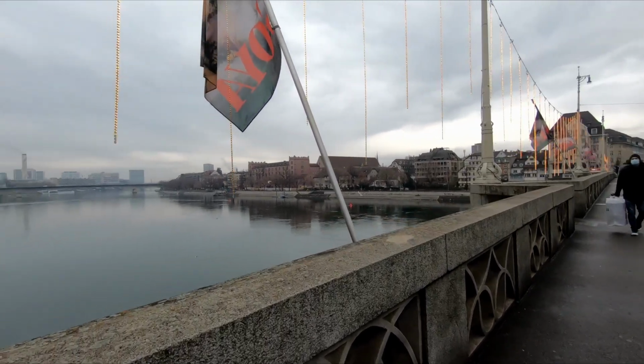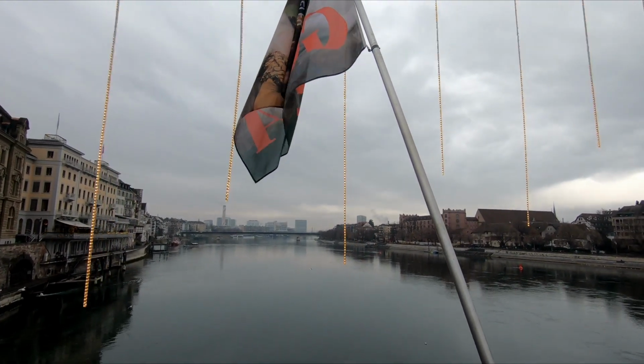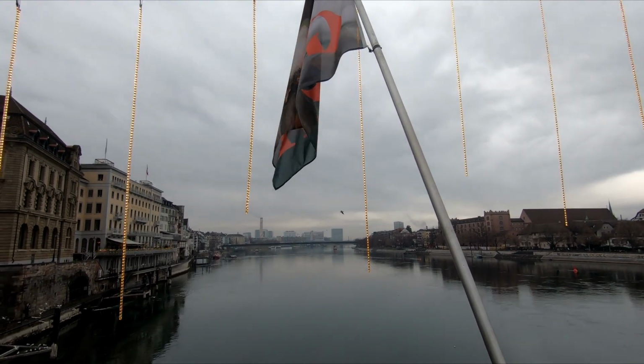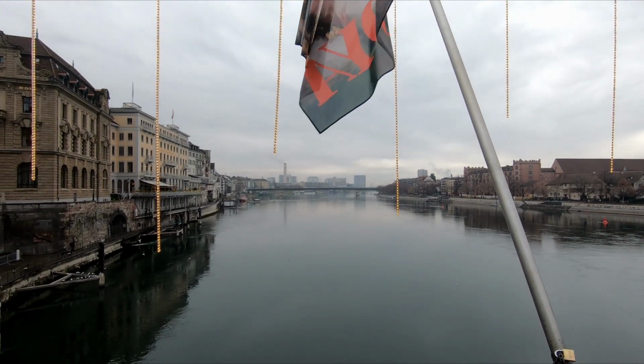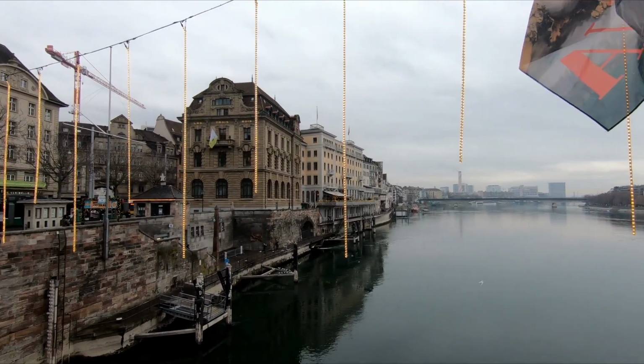This is one of the main bridges going over the River Rhine, the same River Rhine that runs past Liechtenstein, and you can see from our place. And there on the left, the yellow building is the hotel we've just come from.